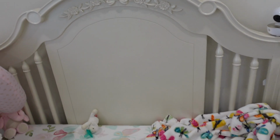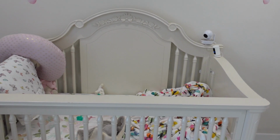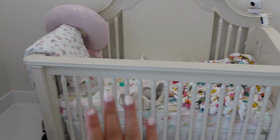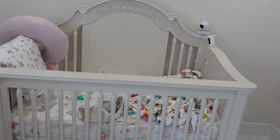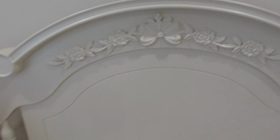And then her crib. So this was Alejandra's crib, and we gave her this crib because they don't make this crib anymore. They don't have the front for the toddler bed, so we decided to give it to her, and we bought Alejandra a new one. Anyways, this one had butterflies and flowers as well.